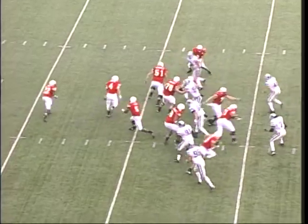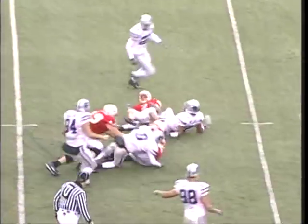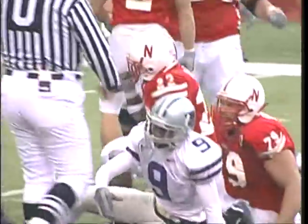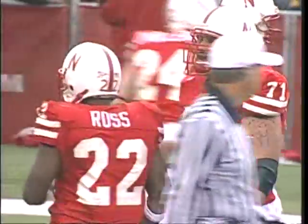Nebraska first down at their own 13. Lord pitches it to the left side. This is Corey Ross. Ross at the 15, 20, and dragged down by Randy Jordan at the 23-yard line. Nebraska will pick up a first down there.